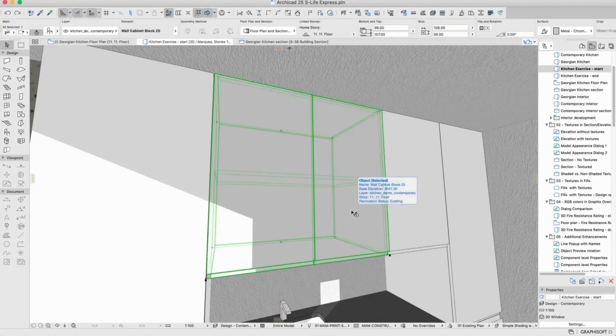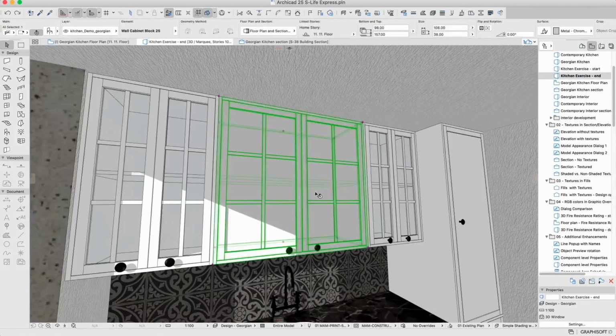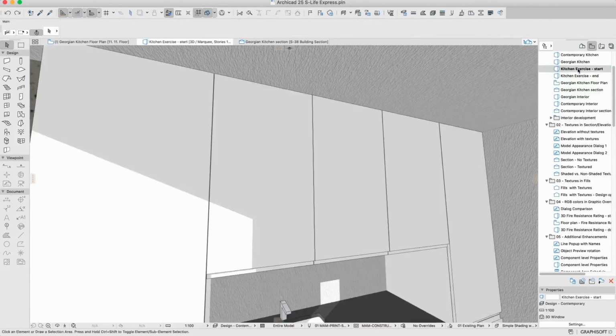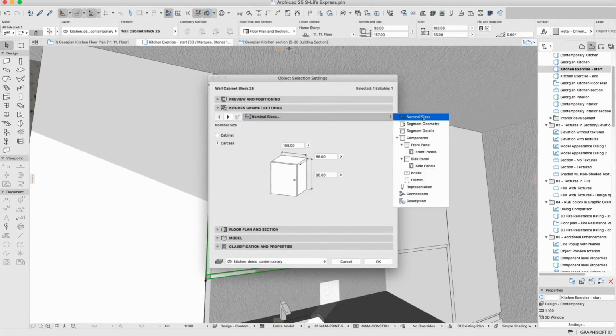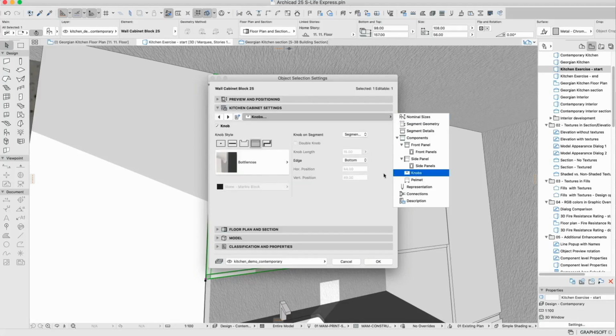Here, let's focus on a particular cabinet by changing it into a Georgian style. If we take a look at the kitchen cabinet settings and the parameter structure of it, you can see that it has been completely rewritten into a sleek and easy to navigate interface with lots of previews. The hierarchy is starting from the high-level settings, like the overall geometries of the cabinet, all the way to the finest details, like the position and style of the knobs.